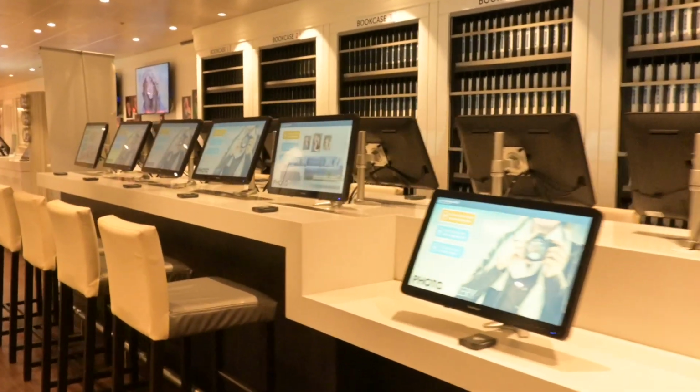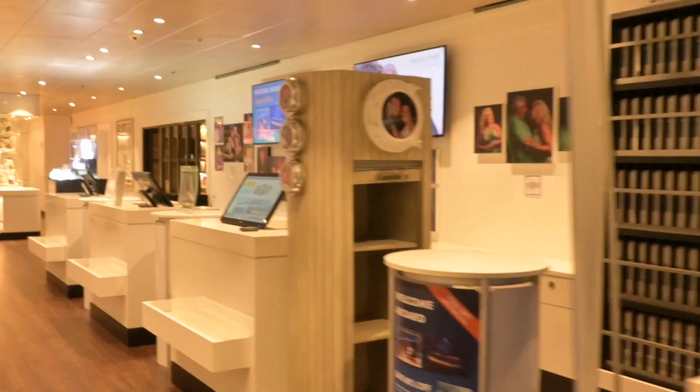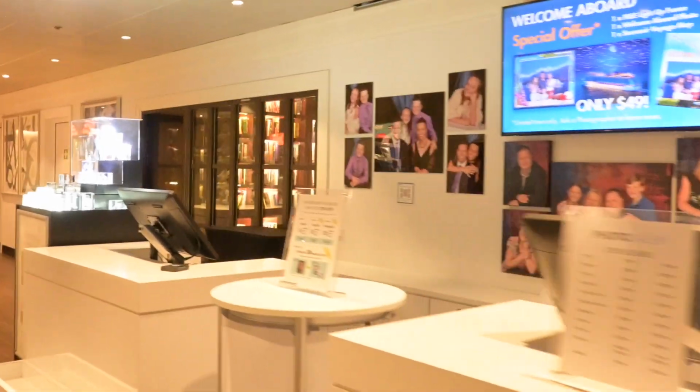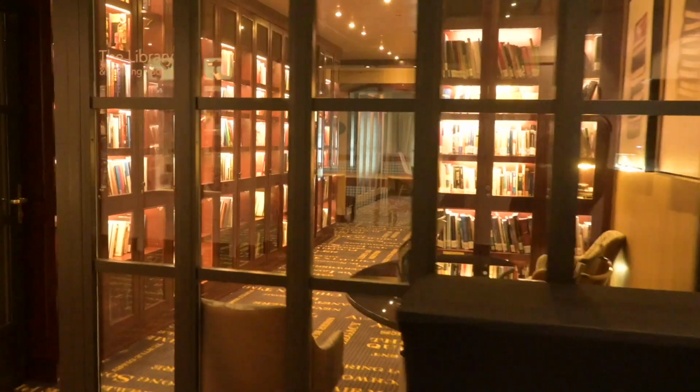About Deck 6 midship is the photo center. This is where you can see and purchase any of your digital photos that were taken throughout the cruise. You can purchase accessories and even some camera or photography equipment.